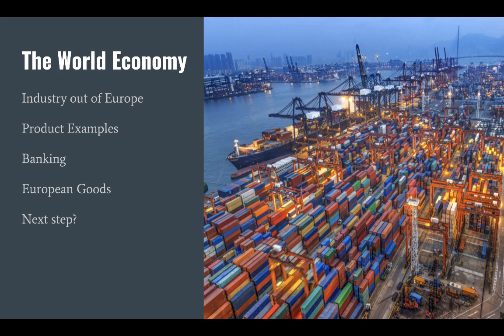So things like nitrates are going to come out of Chile, and then people are going to pick up coffee in Brazil, iron from Algeria, sugar from Indonesia. The banks are then going to get behind all of this. They're going to finance it, and then they're going to open up more branches, and banking is going to go international, even bigger now. We'll talk about specific companies later, like HSBC and others. European goods will then go to all of these other places as well, especially their finished goods.